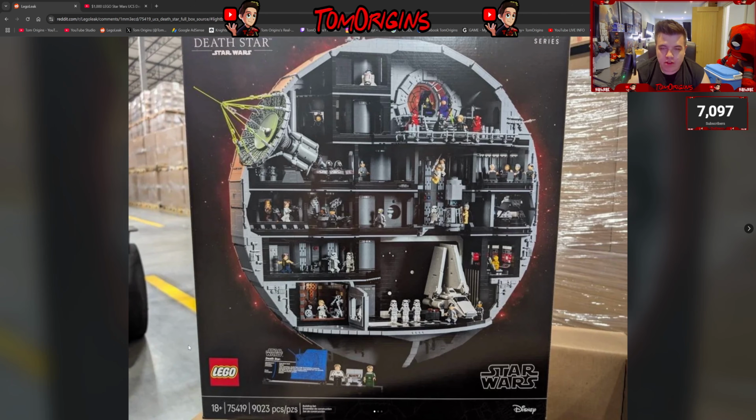My name is Tom, and today you guys are seeing me react to the new Death Star for the very first time. This is as close to an official picture of the Death Star that we have. It is really crazy just looking at it on the screen. This set has been rumoured for the whole year of 2025, and we knew it was coming out in the winter. And obviously the biggest attachment to it was the fact that people were talking about it being $1,000.